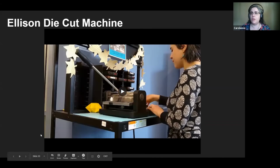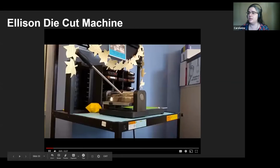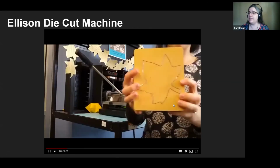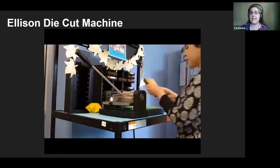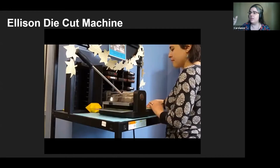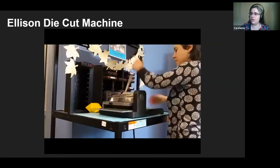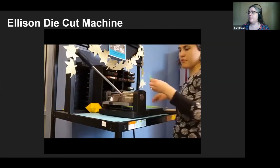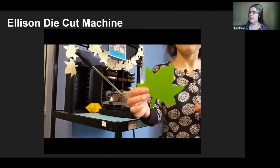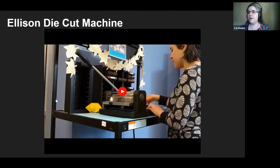So this is how we use the Ellison Die Cut machine. With the Ellison Die Cut, you want to put your paper down onto this little sliding platform, and then you have these dies. So Missy's holding a die right now, and there's little sponges that are hiding these blades. It's kind of like a cookie cutter, and those are really sharp, so you don't want to squeeze down on it. And you see she's clamping that down underneath that little flat area, and she shifted it around a little bit to get it to press down evenly. And that cuts out your paper. So that is our Ellison Die Cut.